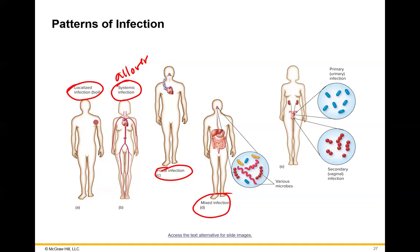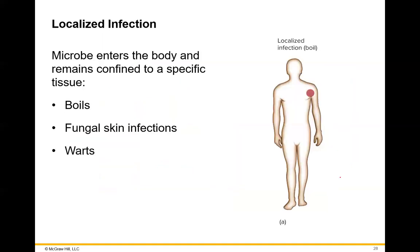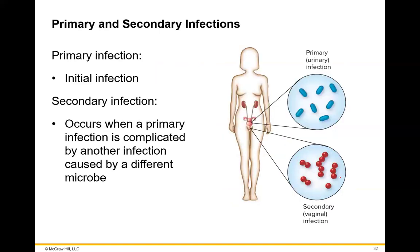Mixed infection, you have different kinds of microbes involved. A lot of times this will be the case when you have upper respiratory infections. And then you can have secondary and primary. Primary, let's say you got your UTI, and then as a result of you having the UTI or any medication you took along with it, now you can have a secondary vaginal infection like a yeast infection or something like that. Okay. For patterns, this talks about all that. I forgot that there were slides for these.